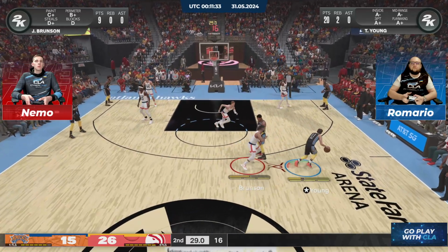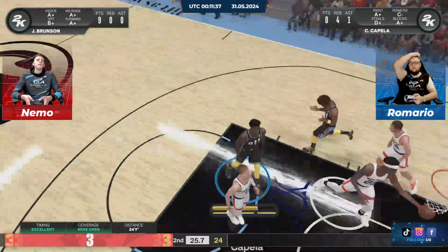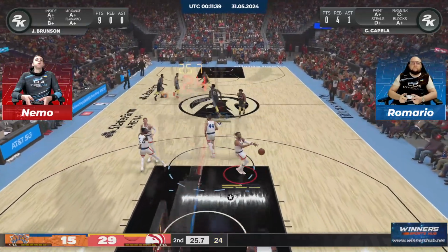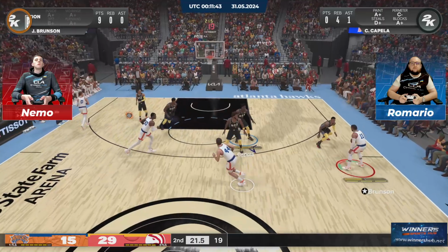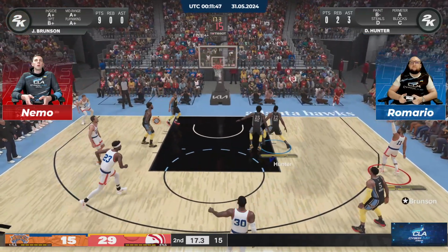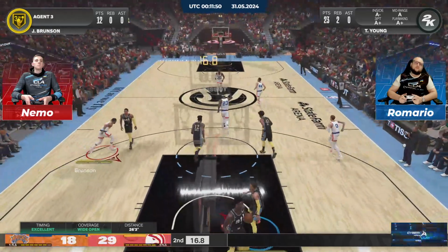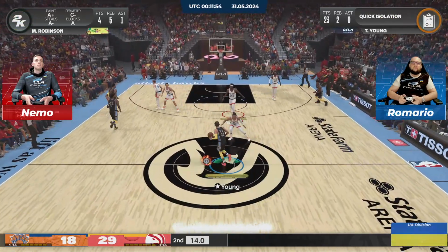Young against Brunson. There's the 3. And again, it's Trae Young with the triple. Young's got 11 here in this quarter alone. I love the aggressiveness. He's been on fire the entire first half and continues to strike while the iron's hot. Brunson, good. How about the response from Brunson, nailing 3 of his own?